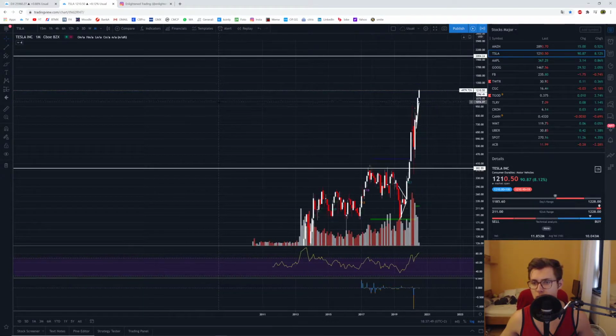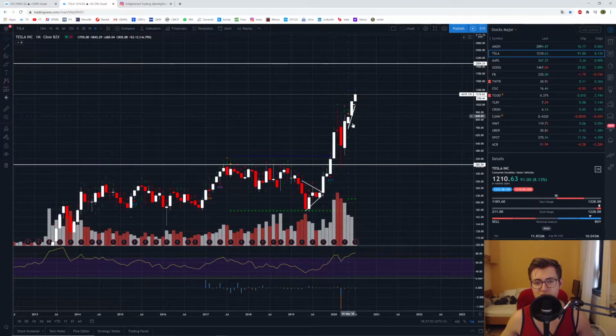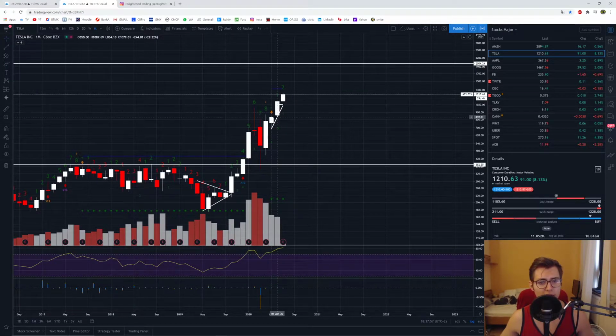Pretty interesting, we had after this a 9 inside bar on the monthly time frame. You can see we had a green 9 moving above a green 1, and then of course the bullish entry with the green 2 above a green 1. So this is still pretty bullish from the monthly time frame, looking at the TD Sequential.